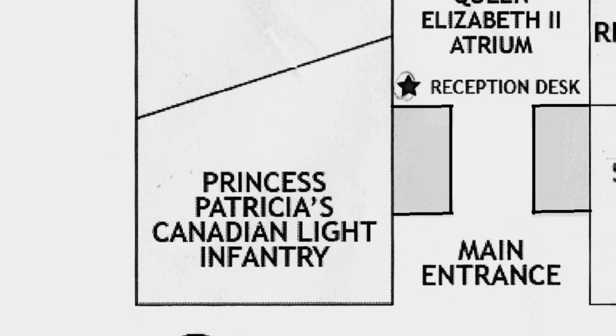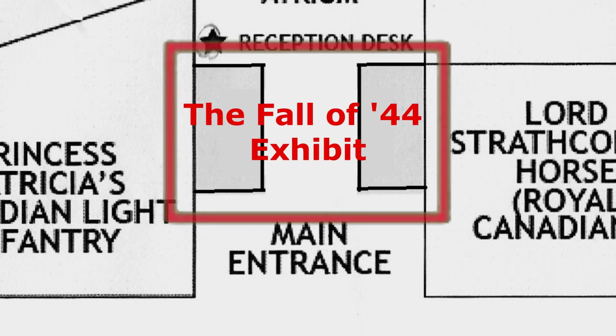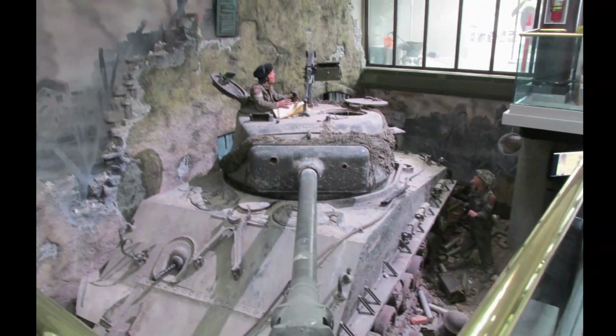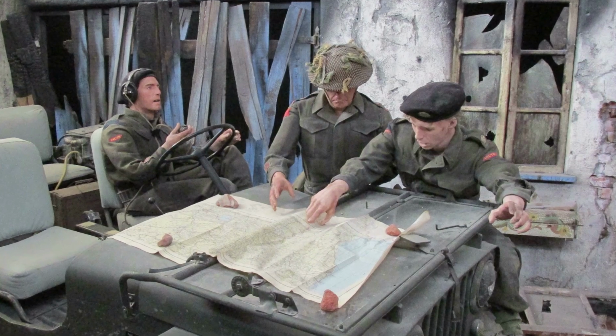When you first enter the building, you cross over a bridge over the first exhibit space, the Fall of 44. On one side of the bridge, you look down on a Sherman Tank, and on the other, an armored reconnaissance crew looking over a map on the hood of their Willys Jeep.